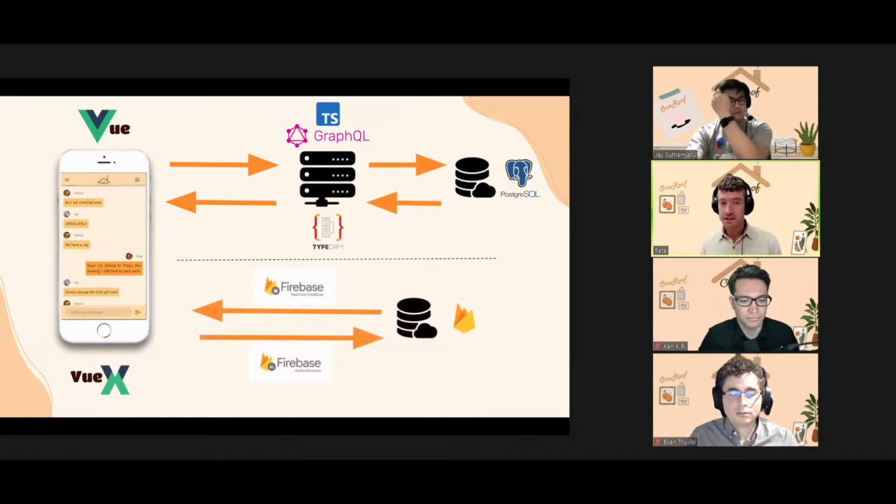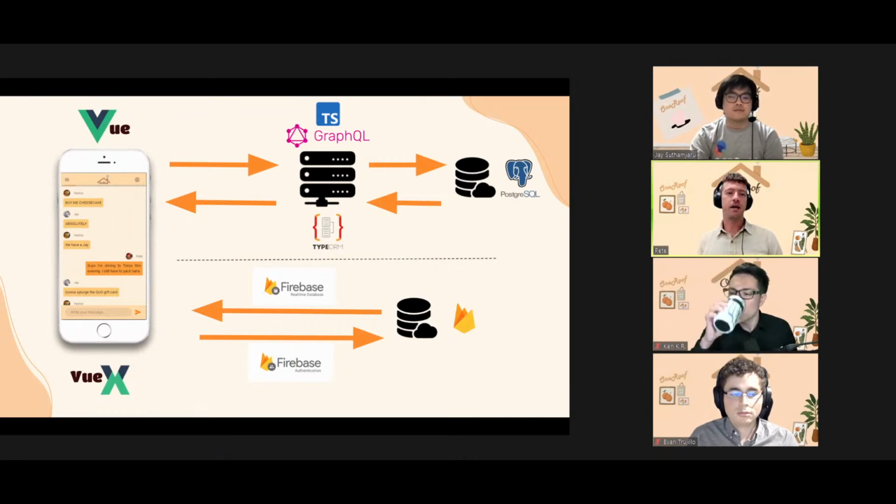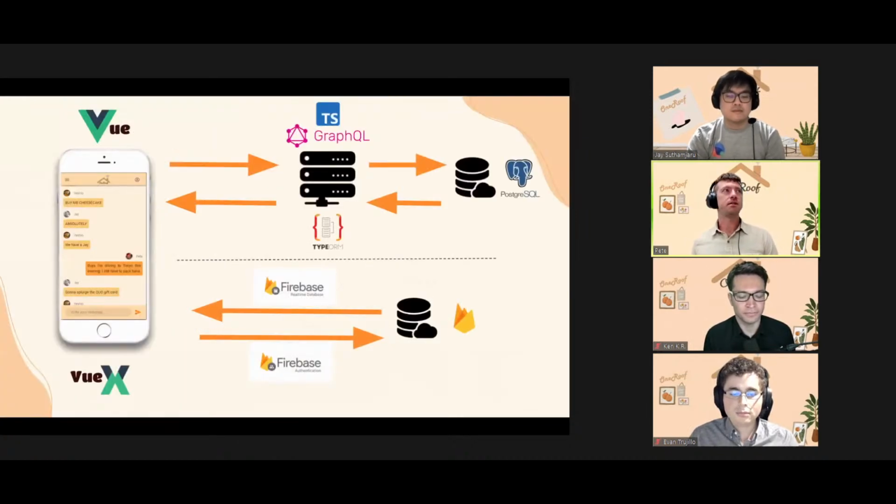As far as our chats go, those need to be much more reactive. And so we utilize the Firebase real-time database, which is serverless, and is able to immediately pick up the chats and show them laser quickly. We also use Firebase authentication, and Firebase helps us store our user photos as well.